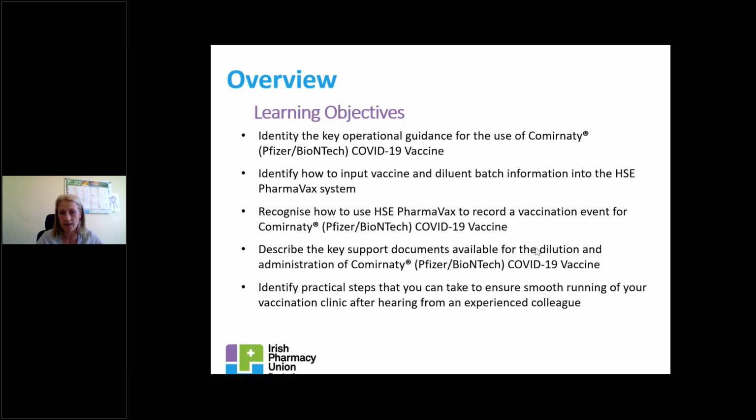We're also going to go through the key support documents, and I'm going to walk you through our website just so you know where everything's kept. There are some additional bits of information that you need to keep with this vaccine and dilution records, and I just want to make sure you're all up to date as to where to find them on our website. And then finally, Alan mentioned, Nicola is going to come on and give us some practical steps and tips of how to manage this to ensure a smooth running in your vaccinating clinic. Nicola would have trained up the technicians who are currently working in the Carlow Vaccination Centre, so she's got some great information as to practical ideas of what to look out for when you're diluting this vaccine.